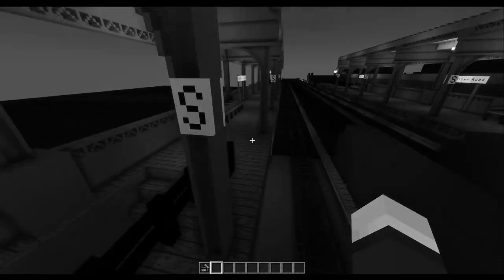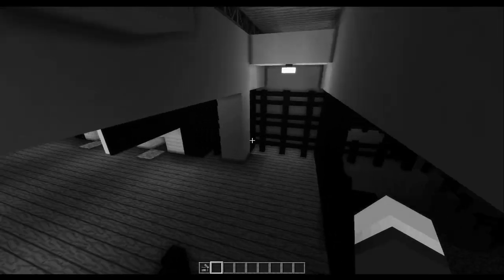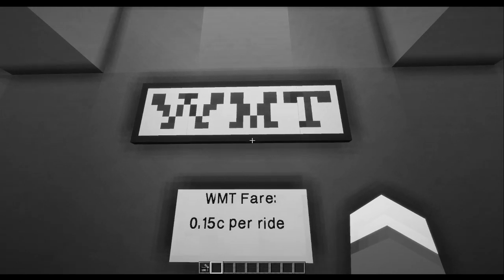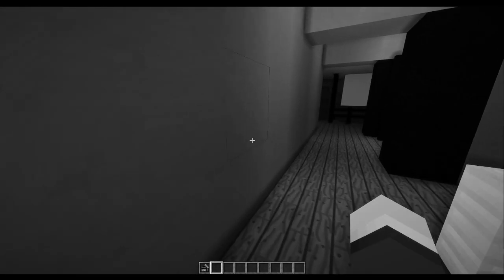So we can exit out over here. It's a bit dangerous to exit here, if I'm being quite honest. So of course, WMT sign. The WMT is a very prideful transit company, so prideful of its builds, so it puts WMT on all of them.